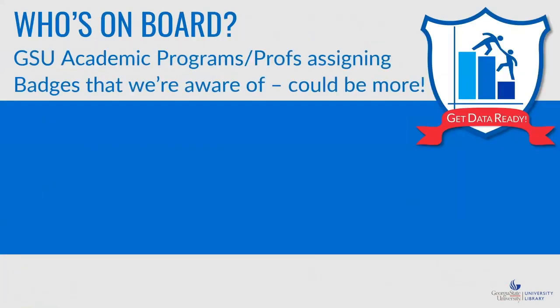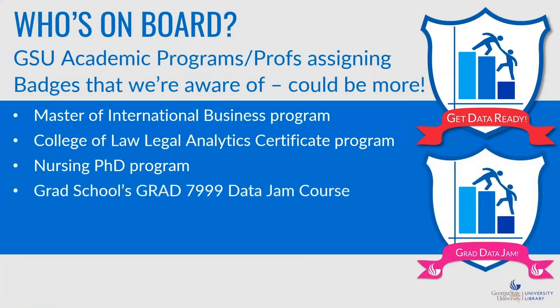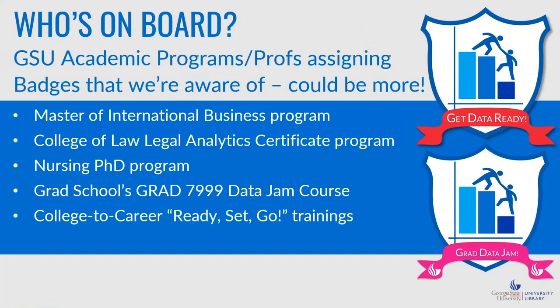Now, while the GSU Data Ready Badges program is only 1 year old, we are aware of various GSU academic programs and professors who already have integrated badge earning into their curriculum, including the Master of International Business program, the College of Law Legal Analytics Certificate program, the Nursing PhD program, a credit-bearing data jam course coordinated by the GSU Graduate School in which students can earn individual badges and also the course badge pictured here, the College to Career Initiative's Ready, Set, Go trainings, and various individual professors assigning badges in courses for either required or extra credit.